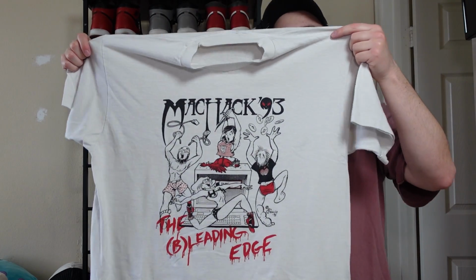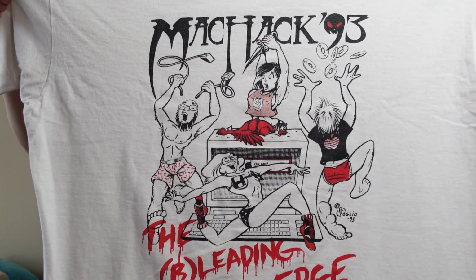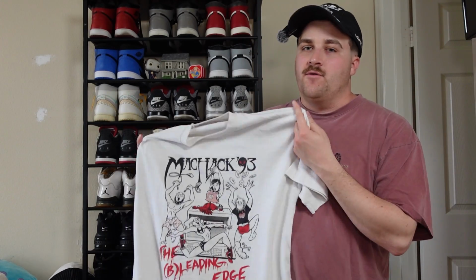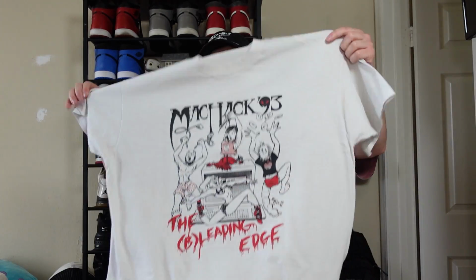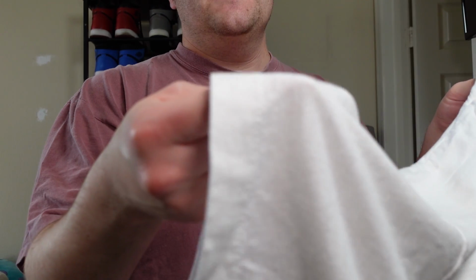Starting first, we have this Mac Hack 93. I picked this shirt mostly because of the front graphic. It's got people sacrificing a chicken while dancing around a computer, swinging computer mice all around. I tried to do some research on this piece and the meaning behind the graphic. I found some things regarding it, but I don't know the meaning. If you know more about this shirt, let me know. But yes, the front graphic is pretty sick. It's on a Fruit of the Loom made in the USA tag, and of course single stitch.